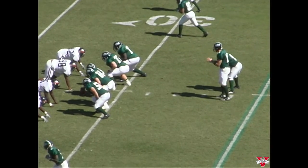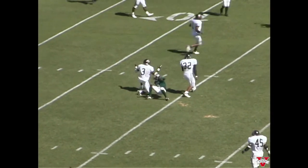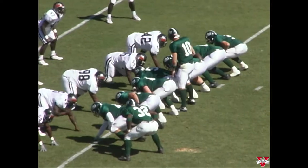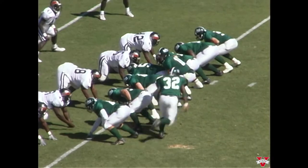Blazers got four down linemen. Fakes the draw inside. Wants to throw over the middle. Got a man. Knocked away again. Oh, there's a flag. Pass interference on fourth down. Standing on Valdosta State's 14-yard line. First and 10.